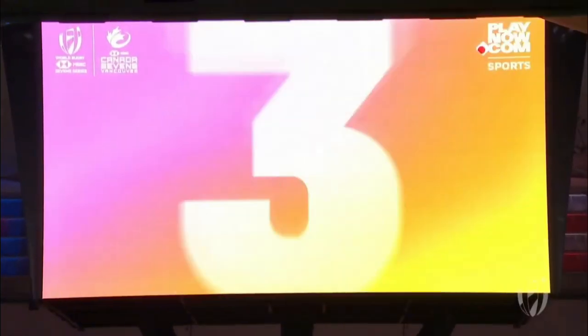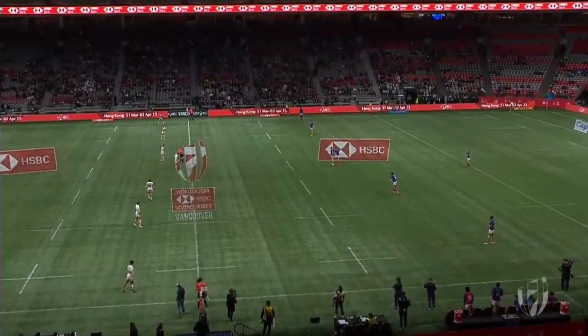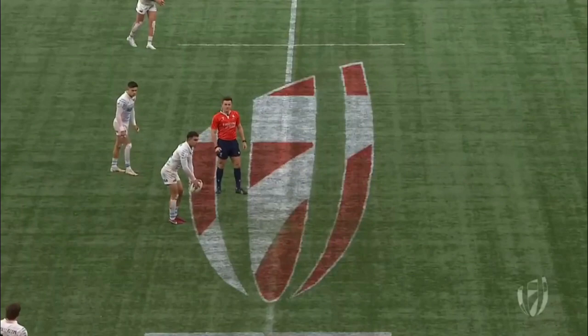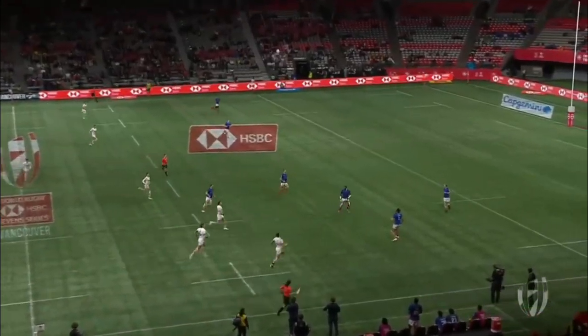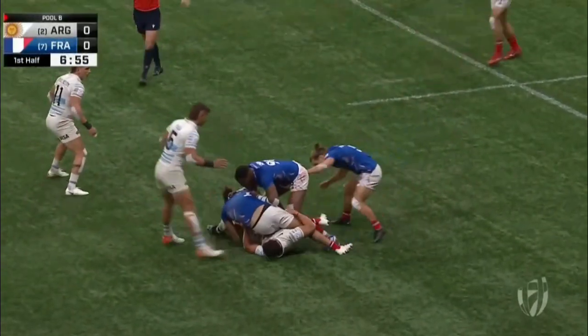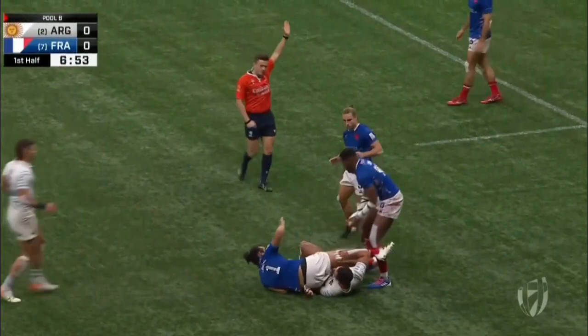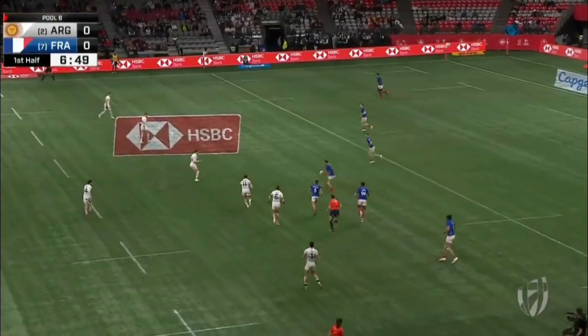The second match of day one here in Vancouver for these teams. Argentina playing from left to right in their traditional white and baby blue hoops. Les bleus dans les maillots bleus, their blue jerseys for France. Penalty against Argentina early on at the breakdown.